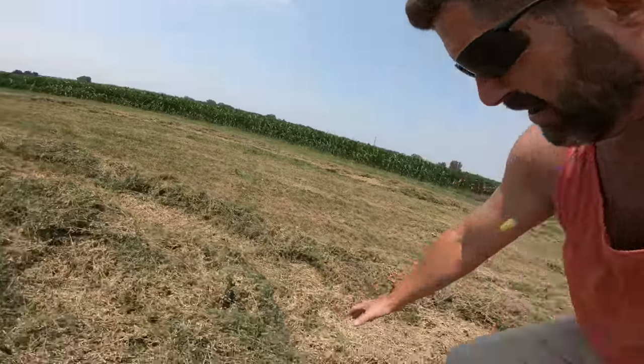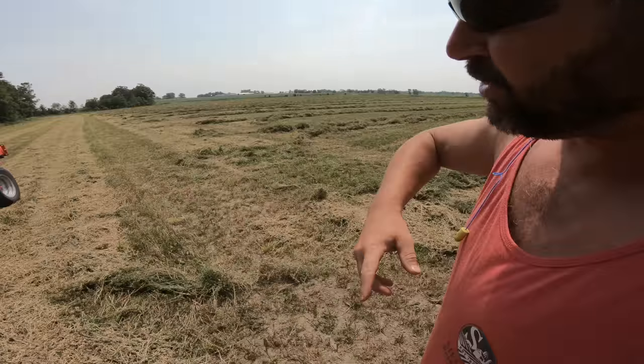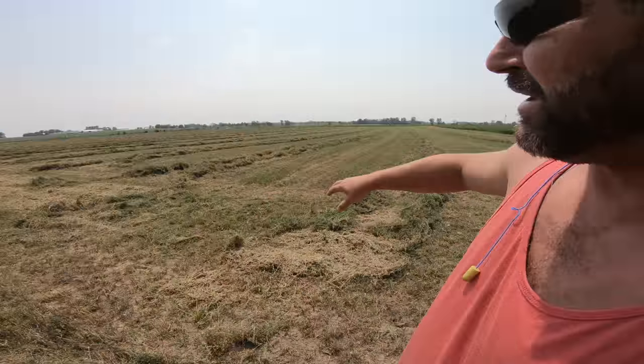Hey, I'm out in the middle of a hay field. Second cutting is upon us. 90 degrees out here. We cut this down before the 4th of July and we were lucky to have the heat. We've got 15 acres here I'm just finishing up with. We're gonna hit these end rows and clean this up, make it look pretty.